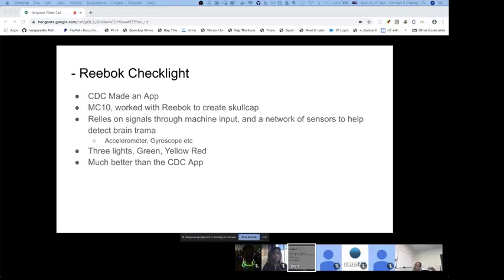And it's much better than the CDC app because you don't have to even recognize the signs yourself and then go into this app and verify that you recognize the signs more, I guess. Of course, not perfect, but I think it's great. And I don't follow what the NFL is doing with helmets, but I know it's a whole thing.